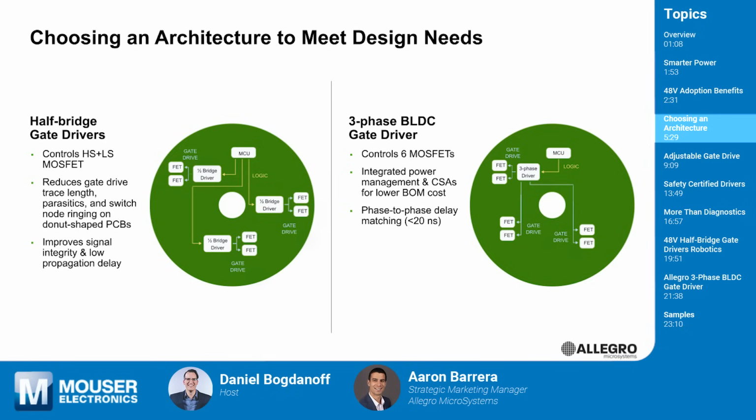So if you place the half bridge driver next to each phase of the motor, you can really start to eliminate the signal trace length for gate drive signals from the half bridge driver to the high side and low side MOSFET. What this does is this reduces your length and reduces your overall parasitics that usually cause a lot of switch node ringing or overshoot kind of phenomena that affects hardware designers. So this type of layout allows you to improve your signal integrity and achieve low propagation delays.